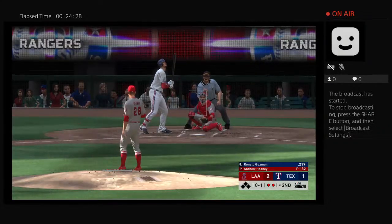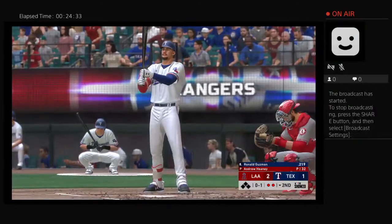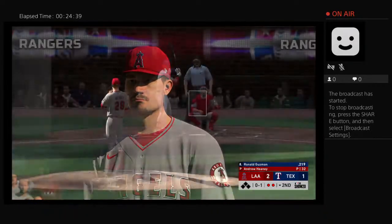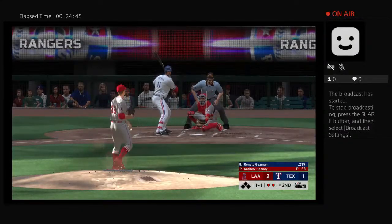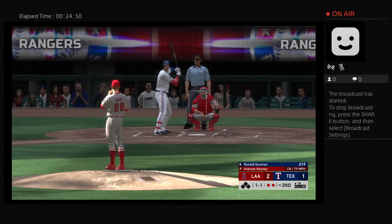And now a pitch on the way. Ball. A ball and 2 strikes now. Hey, that's a great job by the pitcher right there, stealing a strike with that get-me-over breaking ball, and now he can get a little nastier with it in the dirt.